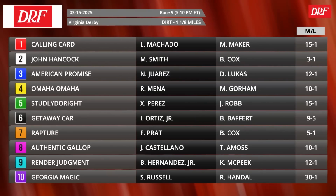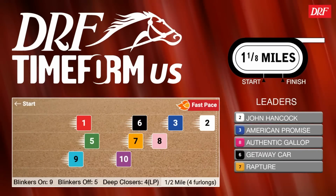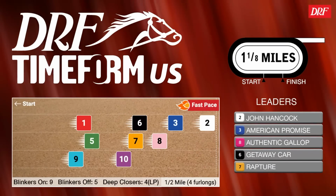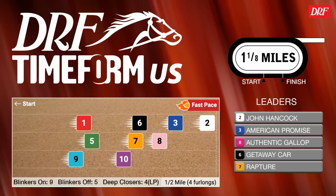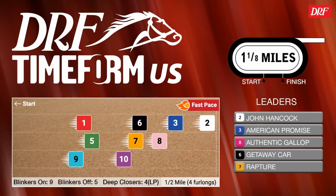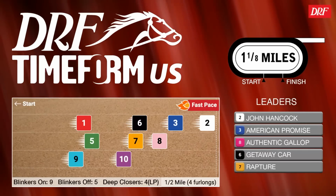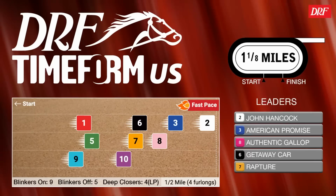Let's take a look at the Timeform US pace projector for this Virginia Derby, because the number 2, John Hancock, would have been a major pace presence if he were running here. He will come out of this race, so do note when you check out this pace projector on Saturday morning after scratches, it will update in the Timeform US PPs on the website to remove John Hancock and potentially change that characterization. Though, Mike, I think we're still going to see that fast pace flag showing up even after the scratch, because there's still plenty of speed in this race.